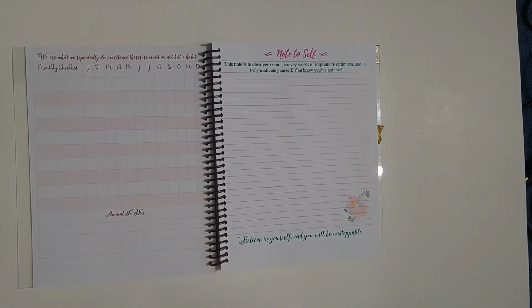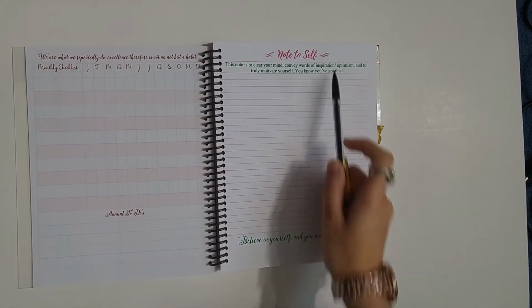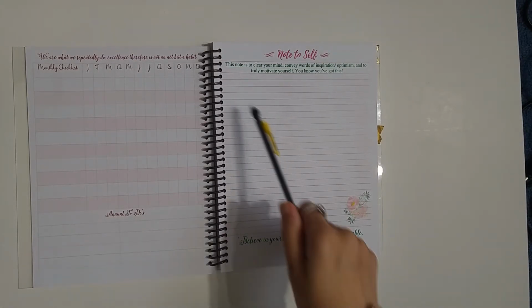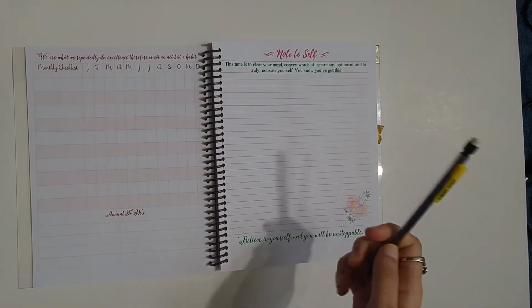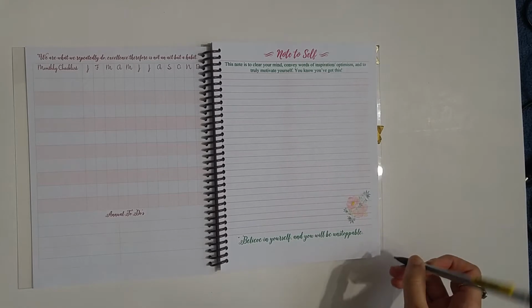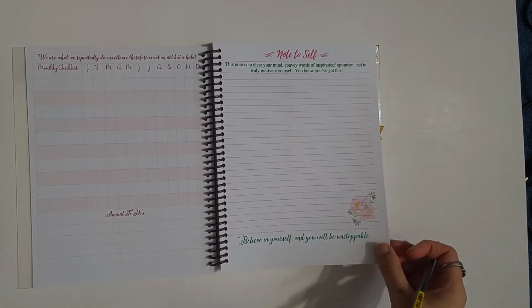And then you have the note to self. This is to give you the drive to make it happen. You can address your fears here and how you can overcome them. You can write reminders from your Lord. So this note is to clear your mind, convey words of inspiration or optimism, and to truly motivate yourself. You know you've got this.